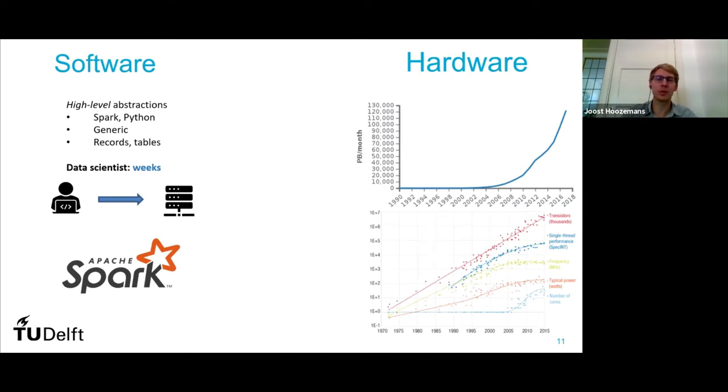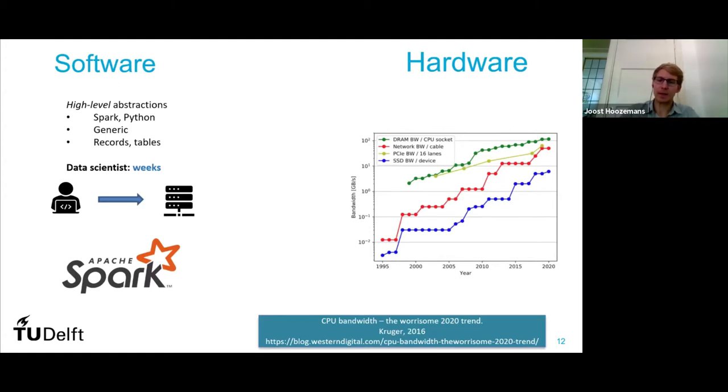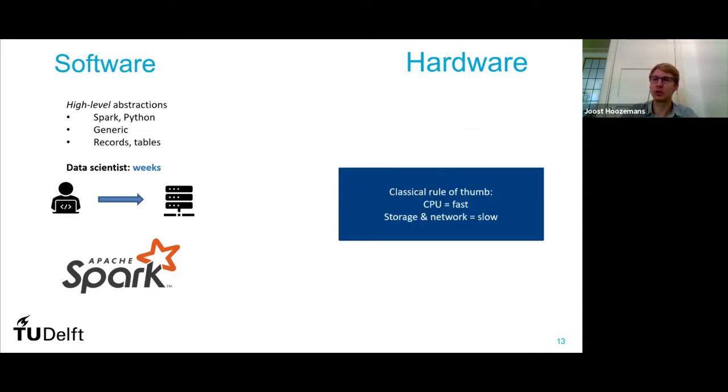To make matters even worse, what we're seeing is that the throughput provided by storage and networking is slowly catching up with the speed at which a single CPU socket is able to access data from its DRAM, from its main memory. So the classical, yeah, this is from a blog that you might be interested in reading. These observations more or less create the realization that the classical rule of thumb that the CPU is fast and storage and network are slow is no longer the case.